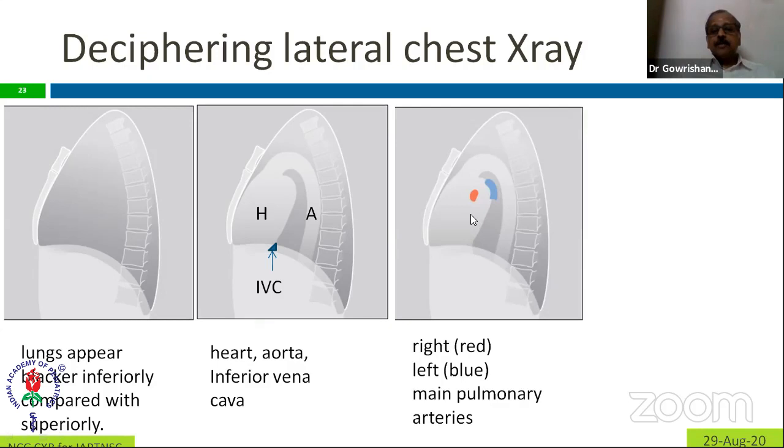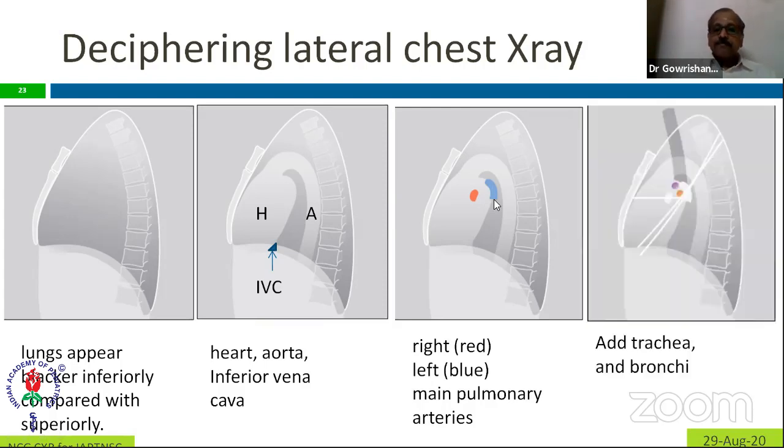In addition to that, you add the main pulmonary artery. The right pulmonary artery will be more anterior, and the left pulmonary artery will arch over the left main bronchus, so it will be a little bit to the posterior aspect. Then you add the trachea and the bronchi. This is how you can make out all the structures you are going to face in a lateral X-ray.